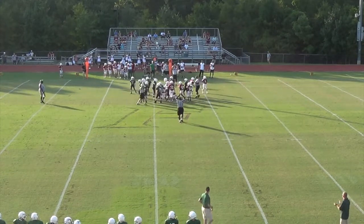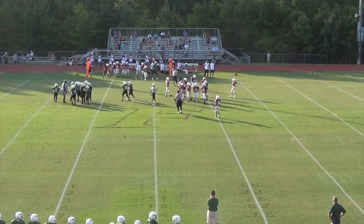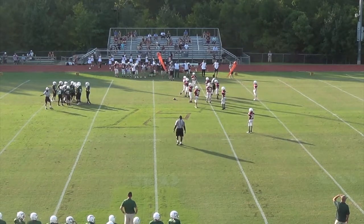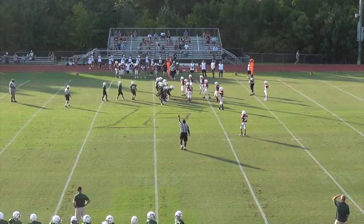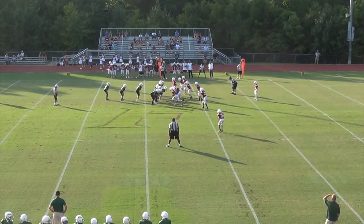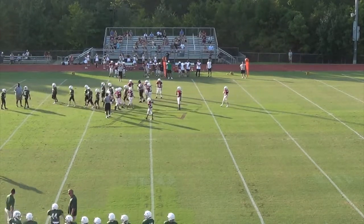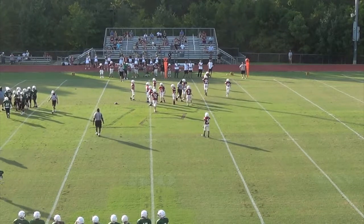Number 30, Asher Schaefer fights for a first down. Tackled by number 16, Thomas Bland. All right, let's go. It's official, first down, Crusaders. Met in the backfield by number 72, Van Arthur. Go! It'll be second and long for the Crusaders.